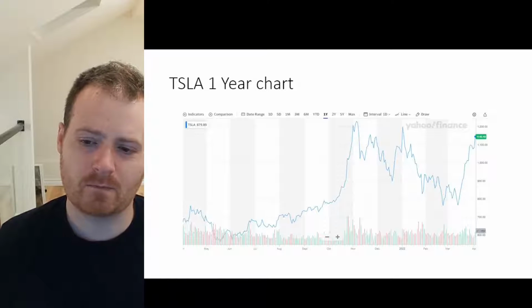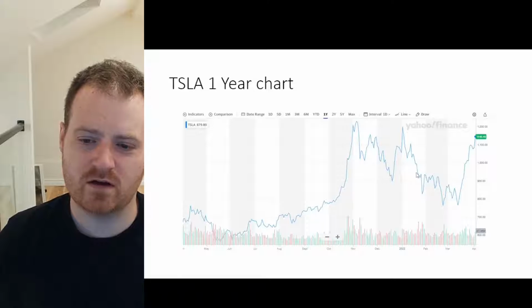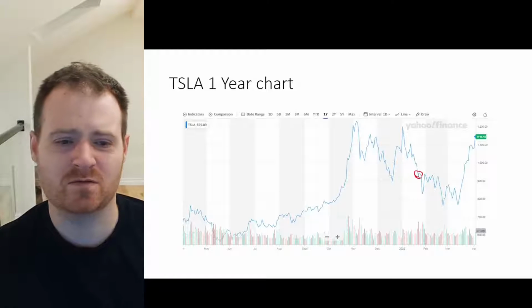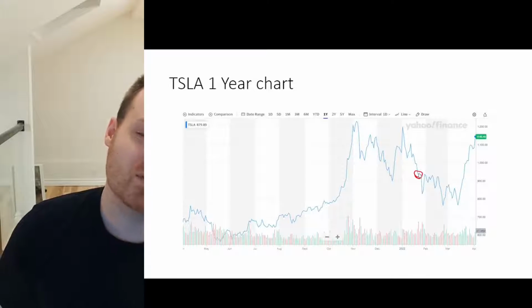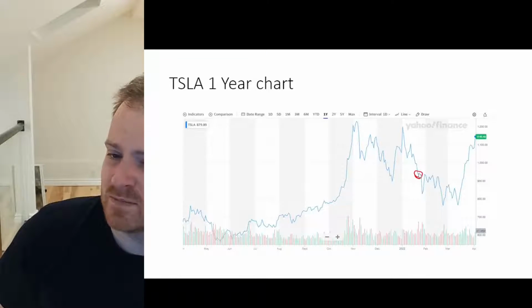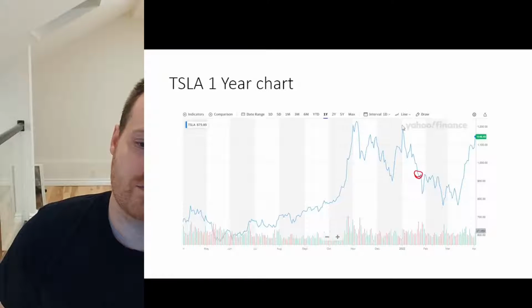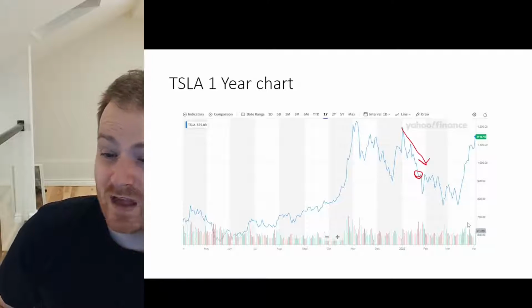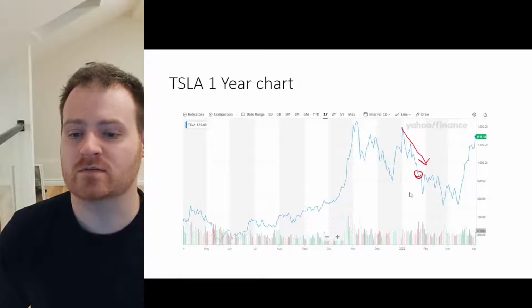Now, I originally probably bought this option early February, so around here, I would say. At the time, it was probably about $900 a share. Definitely didn't time it perfectly. You'll never time these things perfectly. It's impossible. You're just trying to make some money. So we had gone from this peak, and as I'm a big Tesla bull, I felt it was oversold. I felt it was a very strong company that was growing. So I bought in right here.